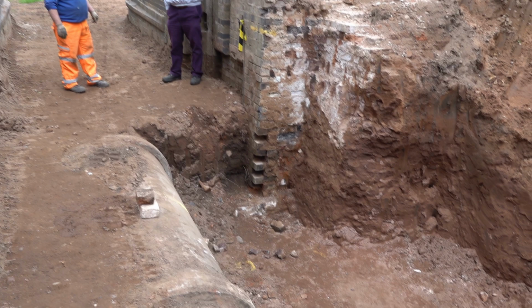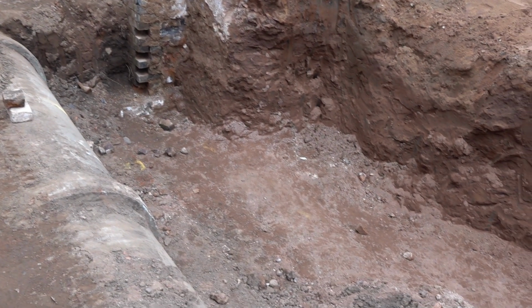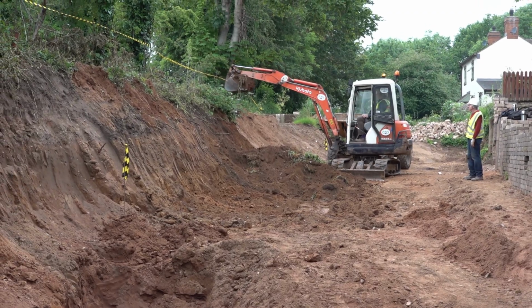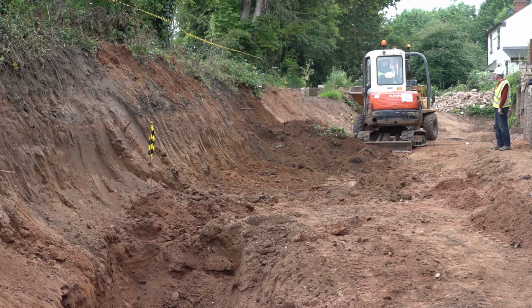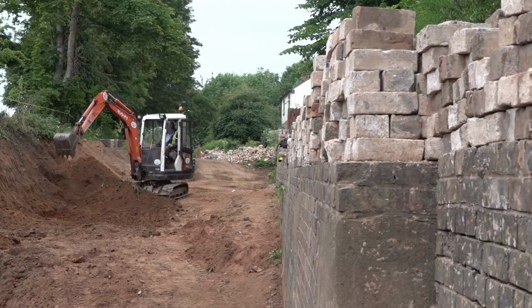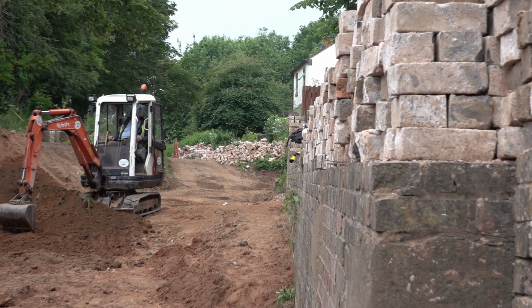In fact, that is the original brick invert of the lock, and the channel now will go along here and start to divert. You can see the new diversion which goes away from the original line. We've had to dig the wall out, take the walls down, dismantle the wall, and all the buttresses along the line, including the top lock gate.